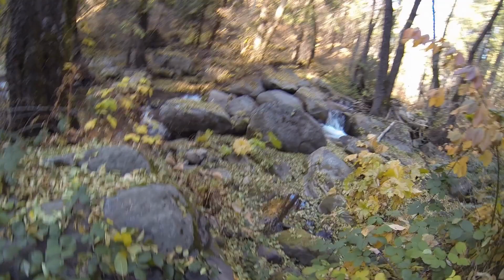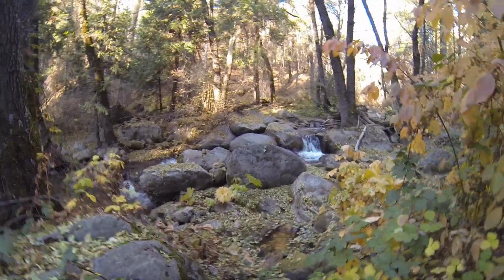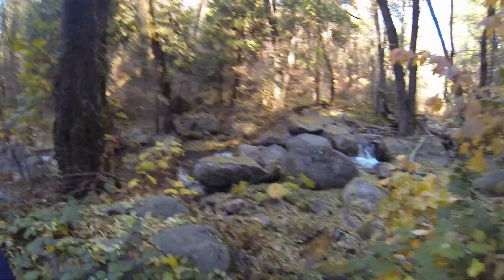Okay, it's a small one. Oh, and there's thorns over here. These plants here have thorns.